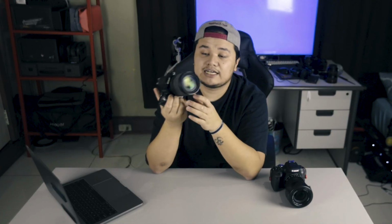It was still working. The lenses didn't have fungus or dust in them. It was pretty well kept for the age. Still feels kind of solid. So yeah, that's it for the D40. Now going to the 800D.